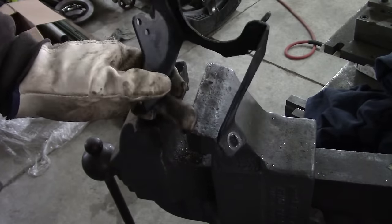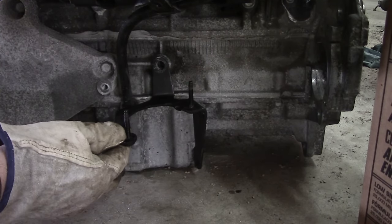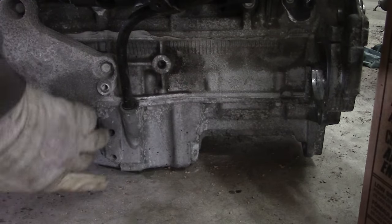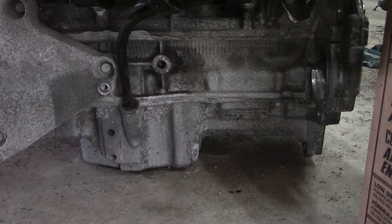Well, that's better. All right, that'll work. Put a couple bolts in it and it'll self-correct. We better run a tap through these holes though, because I don't think there were any bolts in there. So we'll do that while the engine's out. Be a little bit easier.